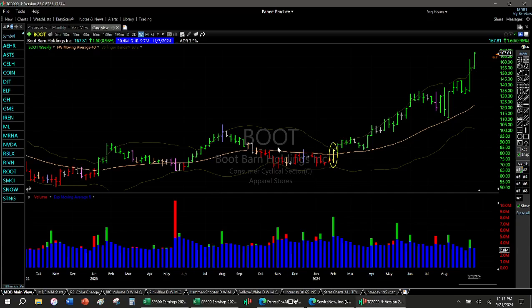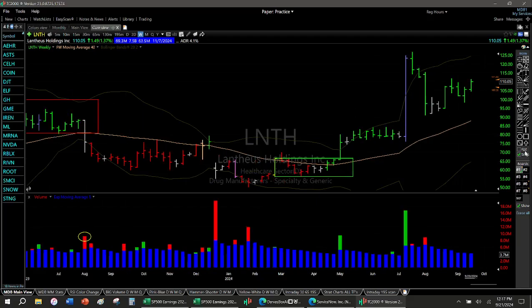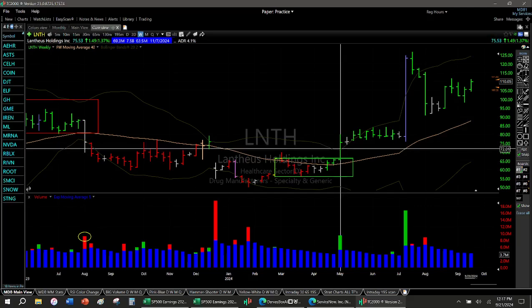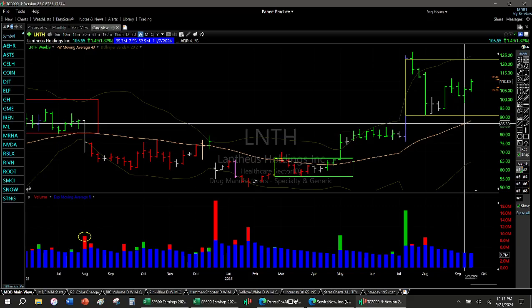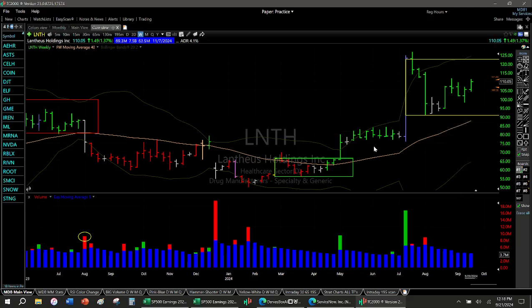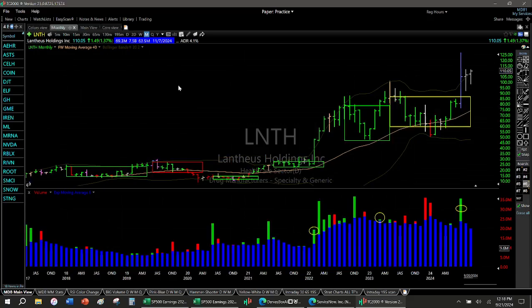Last one, LNTH. Okay, box breakout here. Moved up with the big pullback. So at the moment, this one is in a sideways box range. No real signals or anything. It's got a positive uptrend, yeah, but no real signals that I would consider. Monthly looks good though. Look at that. Breakout moving higher. Overall good, but we know that the market really wants us to look at software. But not a bad pick.